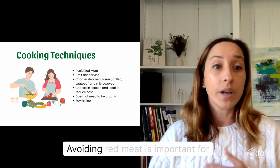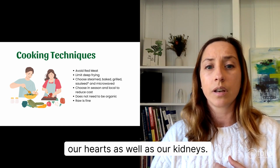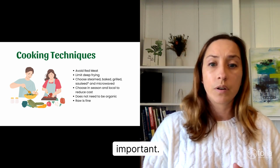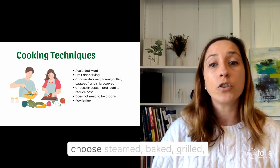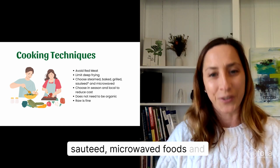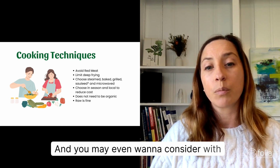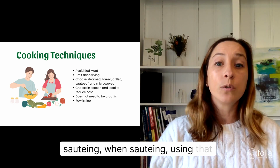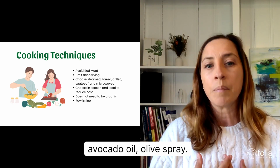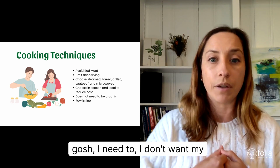ideas. Avoiding red meat is important for our hearts as well as our kidneys. Limiting deep frying is also very important. But it's good to know that you can choose steamed, baked, grilled, sauteed, microwaved foods and cooking methods. And you may even want to consider when sauteing, using that little bit of fat, olive oil, avocado oil, olive spray.